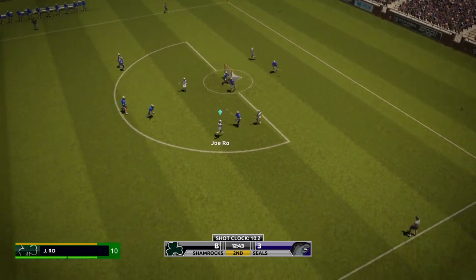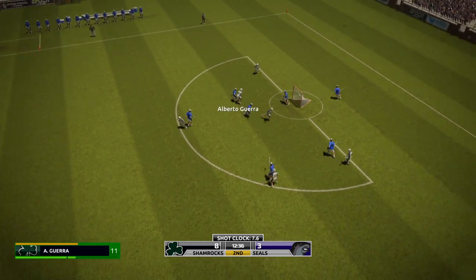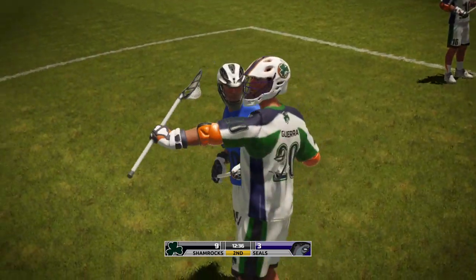Harlan with the shot, and he sticks it. Guerrera grabs his second.